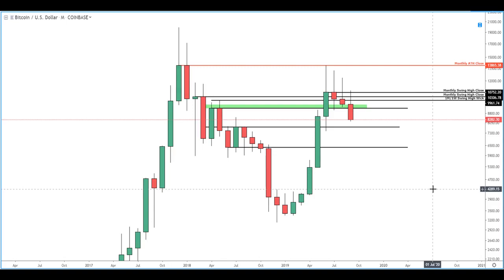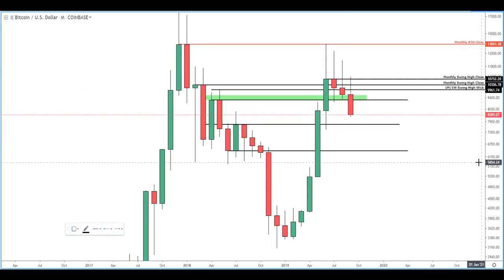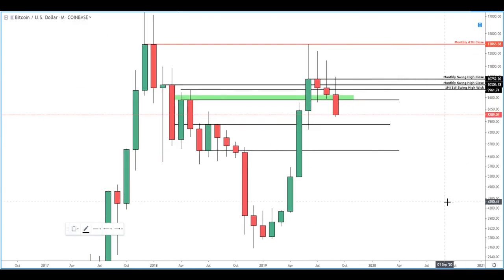We'll be focusing primarily on the higher time frames today, working down from the monthly to the weekly, the daily, and taking a quick glance at the 4-hour time frame. So far, we've broken several macro levels, so let's get right into it.